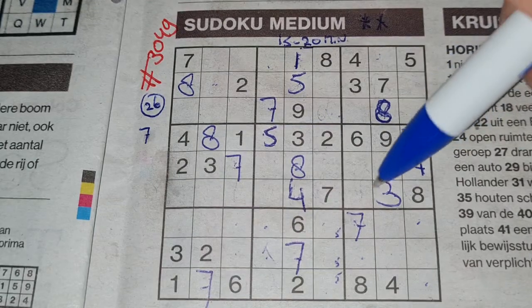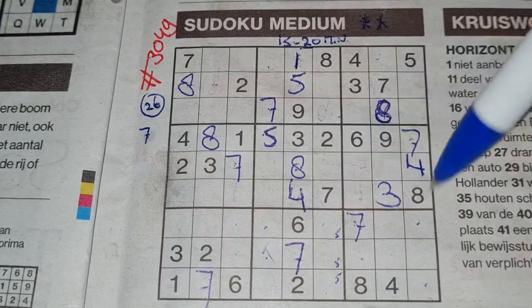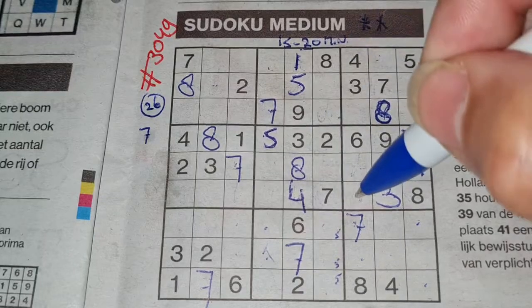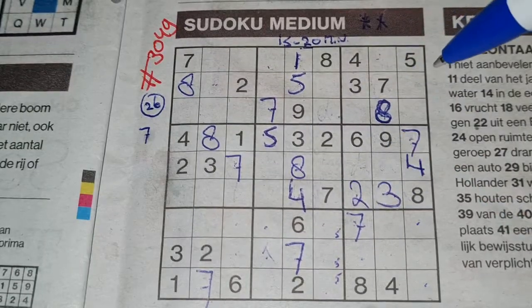5, 2, 3 missing numbers in this big square. One of the missing numbers is a 2. We see there 2, no 2 in these 2 boxes. So 1 box left for the 2. Should be there.